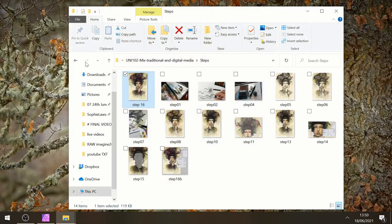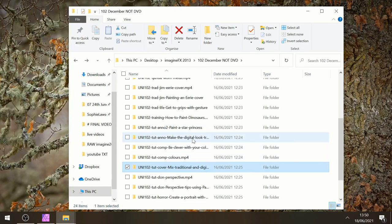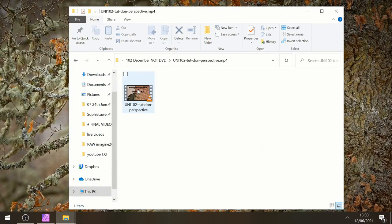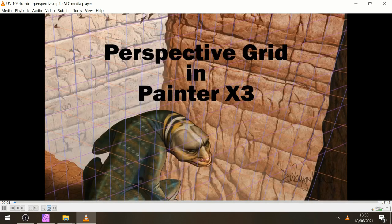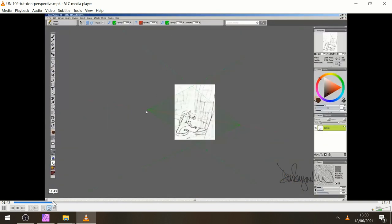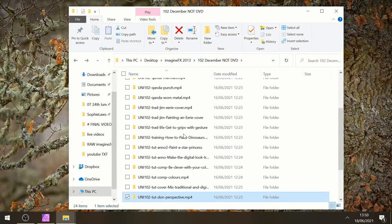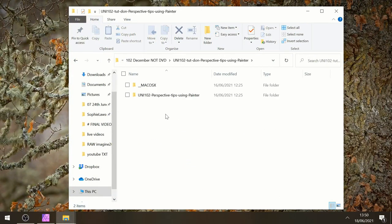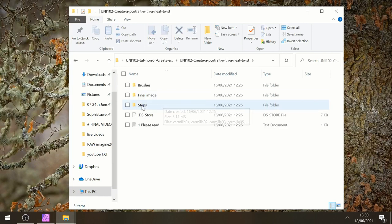Oh, I hope there's a video in this one. Please let there be a video. No, is that no? Something to do with perspective. You can never get enough videos on perspective, I don't think. Perspective grid in Painter. Perspective tips using Painter. That was the same thing, wasn't it? Horror. Create a portrait with a neat twist.